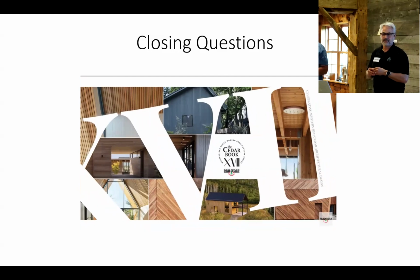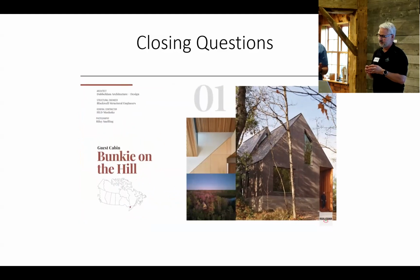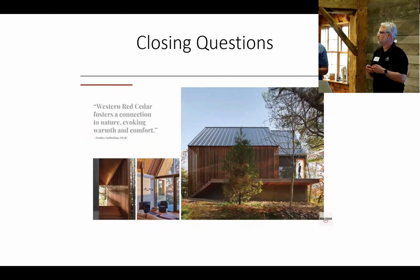Hopefully you've learned a little bit more about the lumber industry, a little bit more about Canadian forests, and maybe learned a little bit more about how complicated it is to manage a forest. And when you think of wood being the ultimate renewable resource, it does take time and effort to make it truly renewable in a sustainable way.